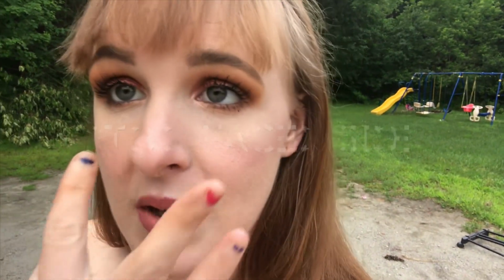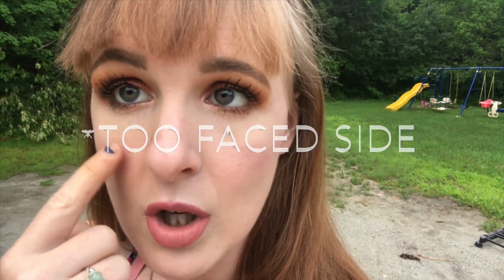Oh, here we go. Don't mind the playground in the back. So yeah, I can definitely still see my freckles more on this side. So I will figure it out and put it right here which side that is. So we shall see. Oh, my lipstick. I thought I was gonna be cool and draw over my little Cupid's bow area when I did my lipstick. Oh, big mistake. Anyways, so my lipstick is all jacked up.